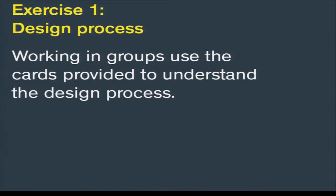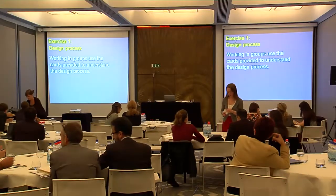Well, we will tell you, but first we want you to think about it and try to see if you can understand the design process. So working in groups at your tables, we're going to give you a set of cards. The first cards are going to be the 4 key stages of the design process. So we want you to put those in the appropriate order that you think, and then we're going to give you a second set, which will be tools that we use throughout each stage of the process. Does everyone have an idea of what they think it is, or do people need a few more minutes?